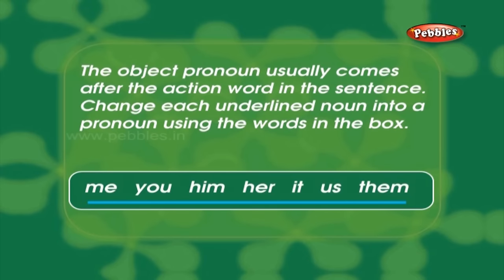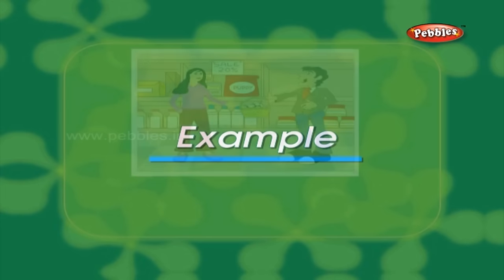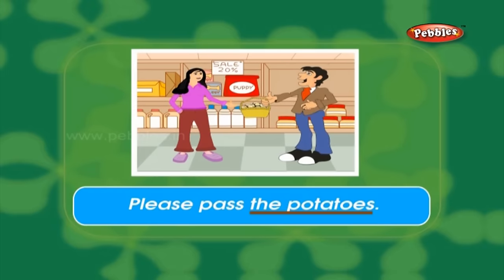Change each underlined noun into a pronoun using the words in the box. I shall read out the words in the box. Me, you, him, her, it, us, them. Please pass the potatoes. The word potatoes is underlined, so the answer is please pass them.